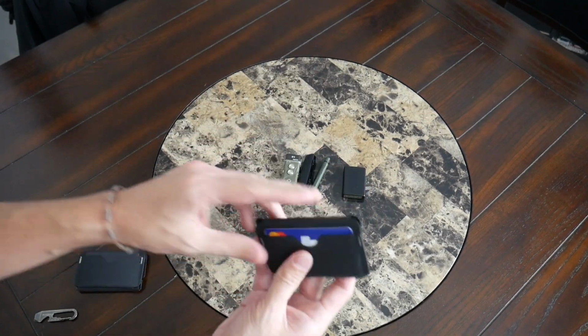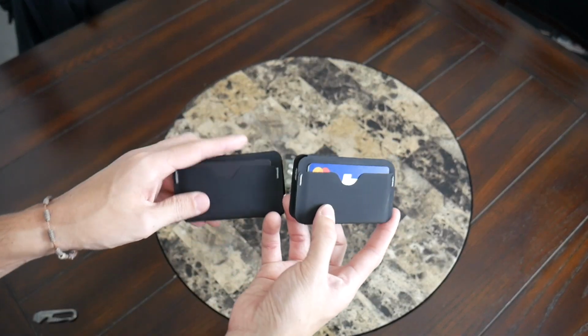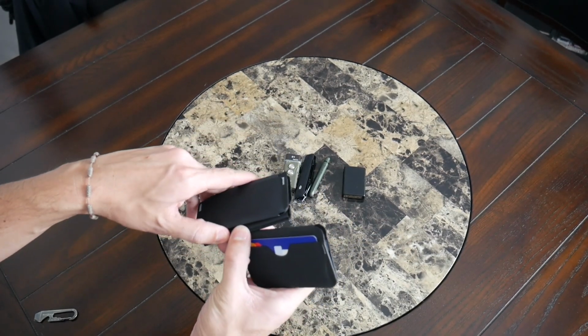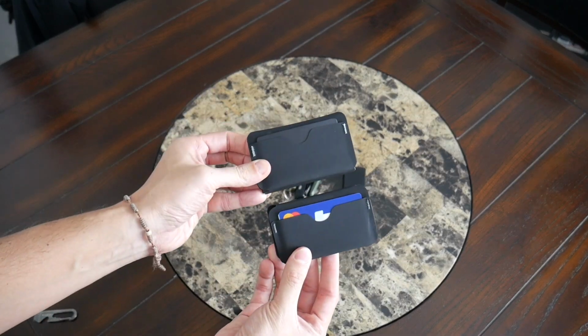The magnets work fantastically. I really like that you have the two different alternatives depending on what you need to carry with you. And if you're looking for a sleek, durable wallet that's going to give you some nice flexibility, then these are going to be fantastic options to check out from Reform.